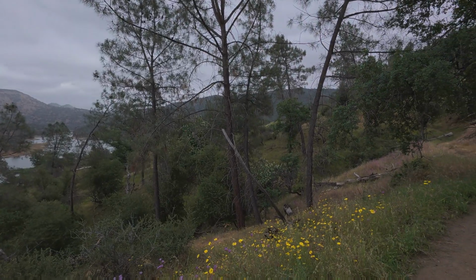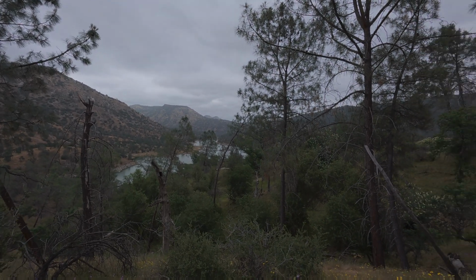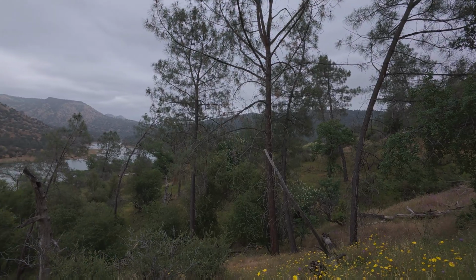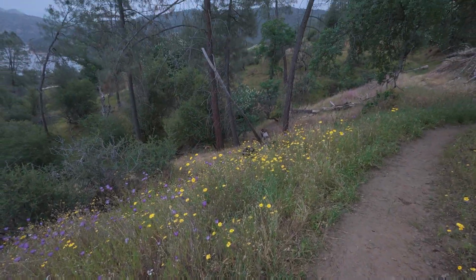Okay, so we're like officially mile 10. You can already see River Gorge area down there. We have to climb up that mountain, that hill up there to the right. Then we're done. So now, yeah, I feel like a sharp pain on my right outer ankle.